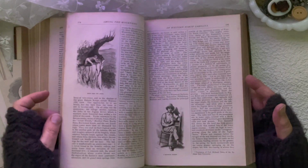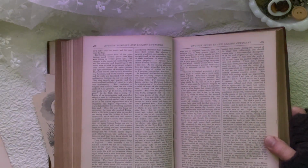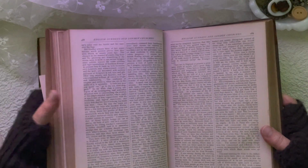Very interesting images. Wow, I'm super excited about this book. I think that will be a lot of fun to play around with.